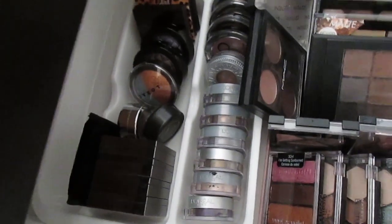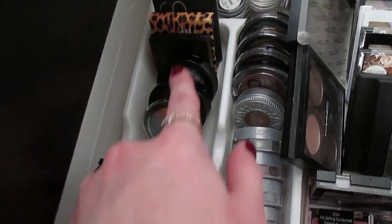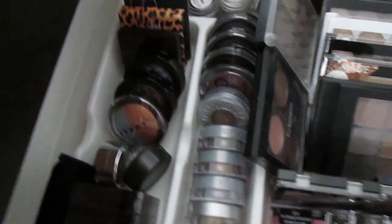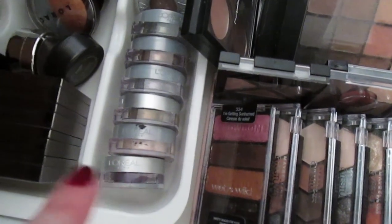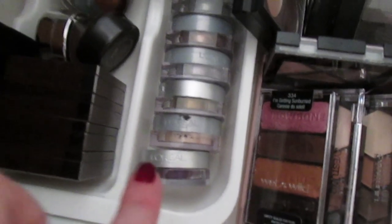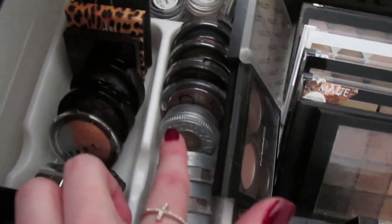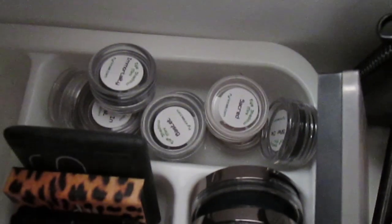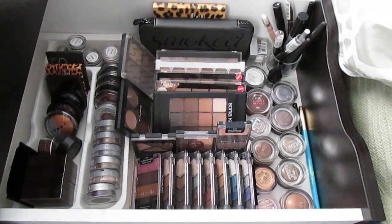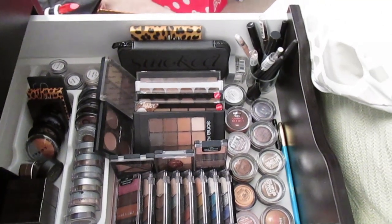And then my singles are over here. So I have my Burberry, other high-end ones like NARS and theBalm and Lorac and stuff. Then I have, sorry, I'm getting out of breath. My L'Oreal Infallibles here. I have Urban Decay, some drugstore ones, and then my Fierce single shadows back there. So I really like this setup a lot. I think that this will be really perfect.